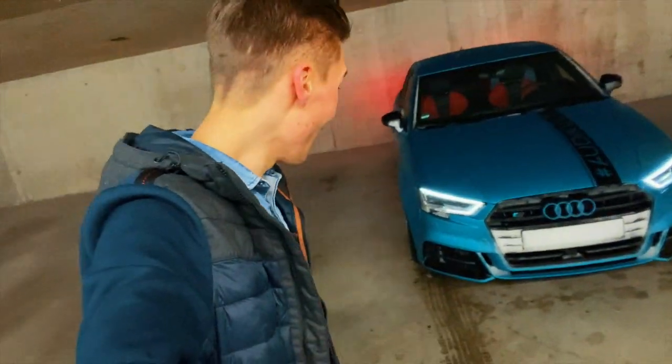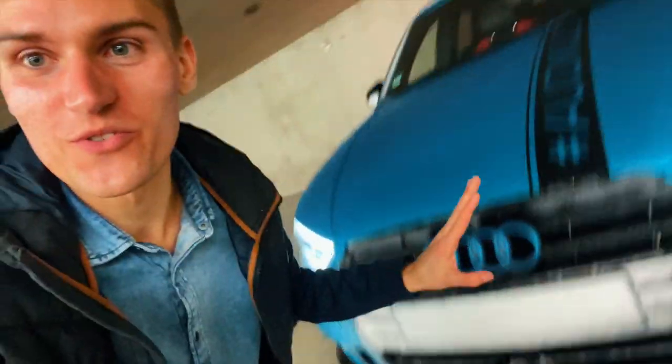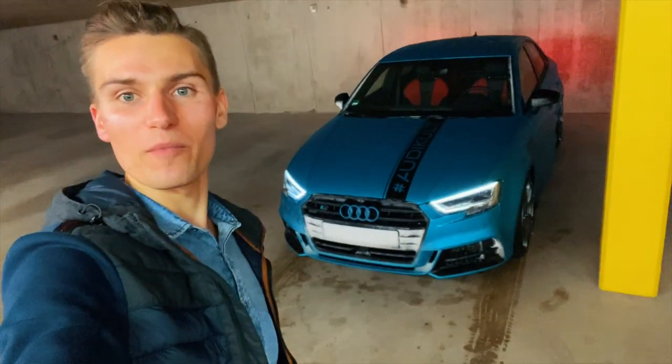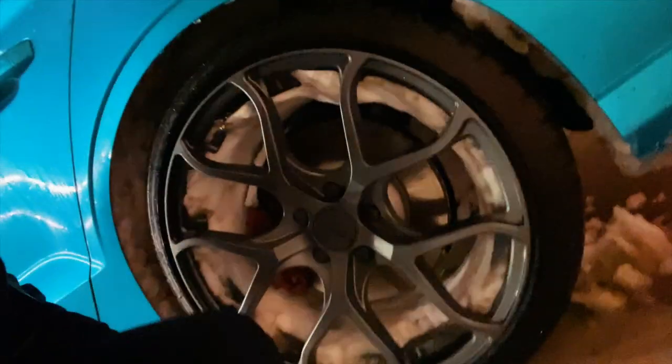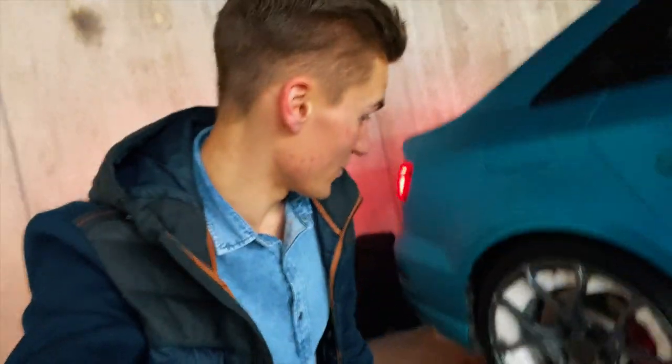Right then, arrived at the parking garage with the S3. Oh my god, that was a ride, wasn't it? Just look at it. I don't want to scratch this because it just looks so good without number plates, doesn't it? And just look at the rear wheels. What happened over here? Oh my gosh. That means I had a lot of fun, a really lot of fun. So I hope this isn't dry when I get down to the car tomorrow morning.